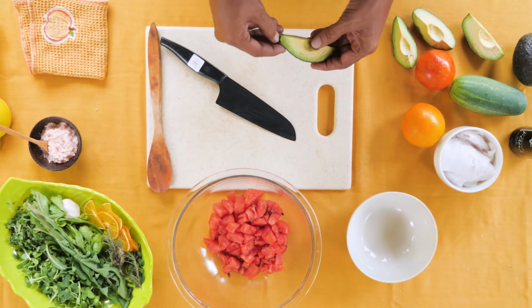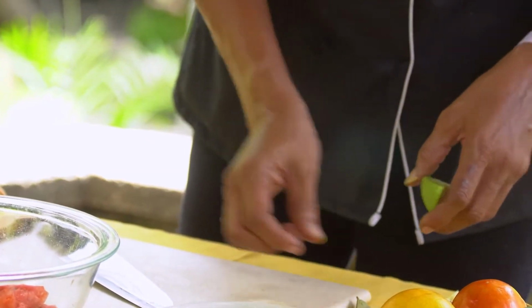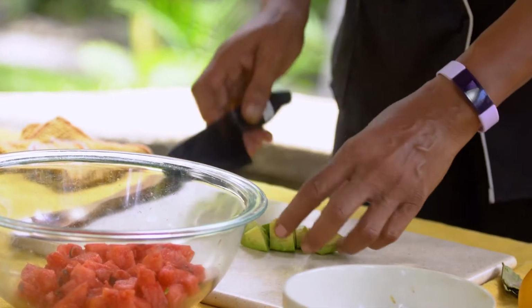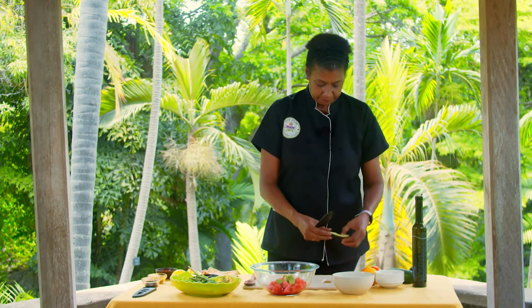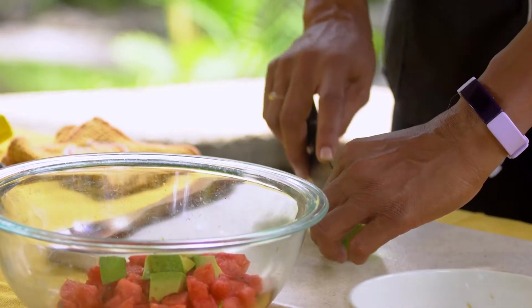We have some wonderful avocado here. Avocados come into season usually later in the year. Very good fats. Very rounding for the taste of this salad. So we're going to dice them so everything is about the same size. And I'm using a whole avocado here. This is 1/4 of a medium watermelon.